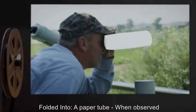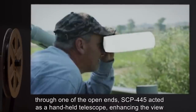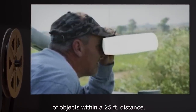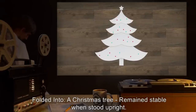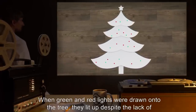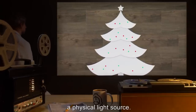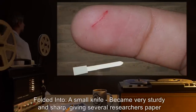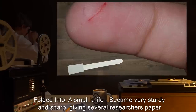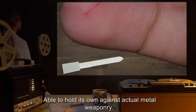Folded into a paper tube. When observed through one of the open ends, SCP-445 acted as a handheld telescope, enhancing the view of objects within a 25-foot distance. Folded into a Christmas tree. Remained stable when stood upright. When green and red lights were drawn onto the tree, they lit up, despite the lack of a physical light source. Folded into a small knife. Became very sturdy and sharp, giving several researchers paper cuts when attempting to hold it. Able to hold its own against actual metal weaponry.